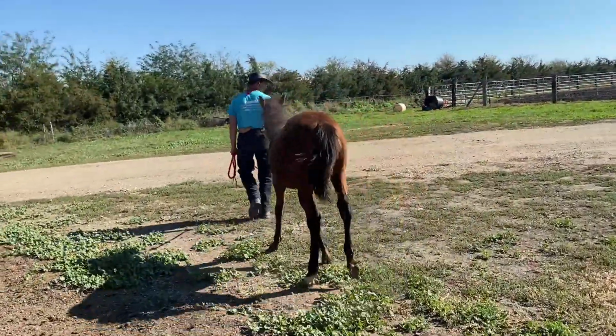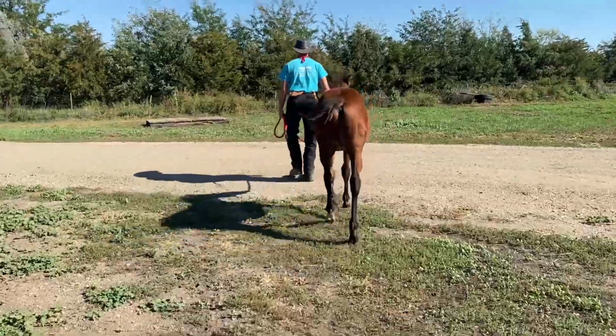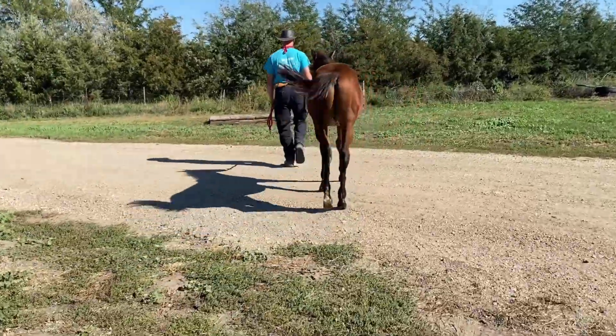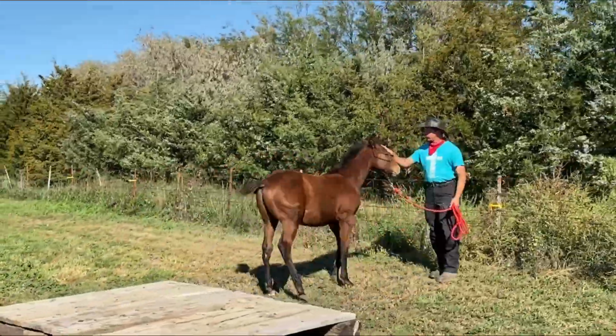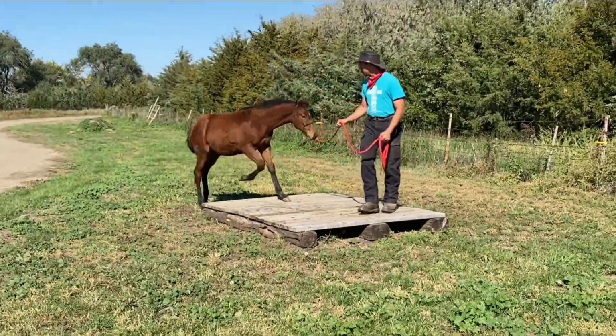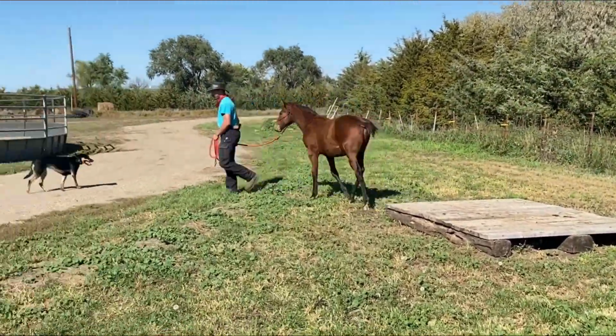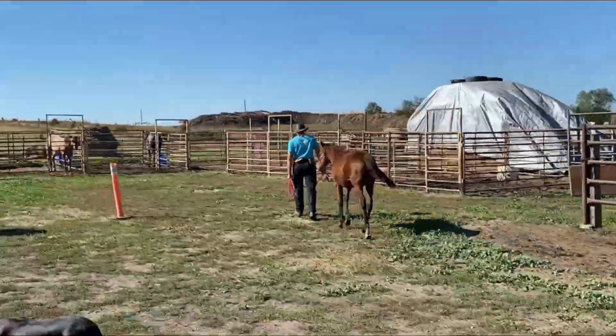We're going to head over to the bridge now and go over that a few times, and you guys are going to see that this colt readily goes right over this bridge from all 4 directions. And we're going to fast forward through all of that. This is 3 days in a row of consistent work with this colt. That's how long it took.